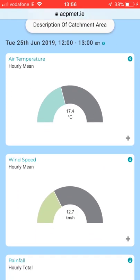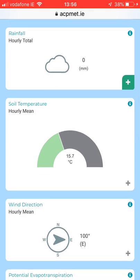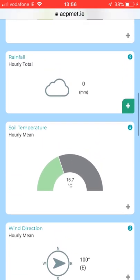And again, we have the 6 different weather parameters that we are displaying on the website. Air temperature 17.4, speed of wind 12.7 kilometers, no rainfall, soil temperature at 15.7, wind direction from the east 100 degrees, and the potential evapotranspiration is 0.3 millimeters in that hour. Now if I click on any of these parameters, it will give me more details.